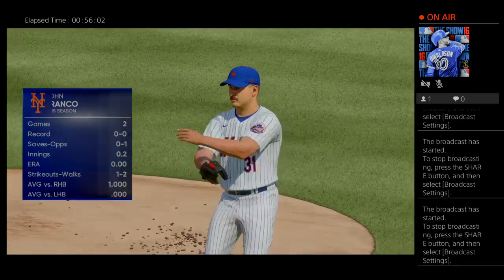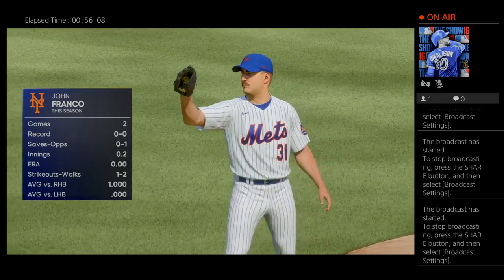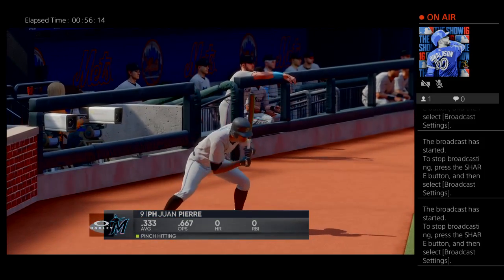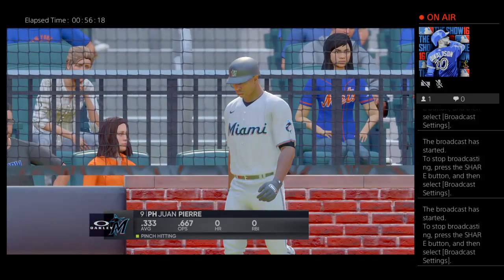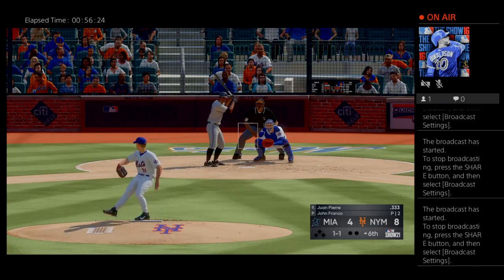John Franco takes over to start the 6th inning on the mound. Now pitching for the New York Mets, number 31. Juan Pierre will grab a bat and lead things off here in the top of the 6th. Pierre. Now the 1-1 pitch.